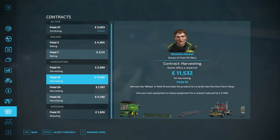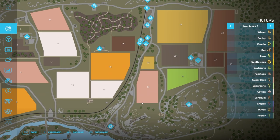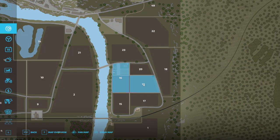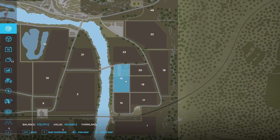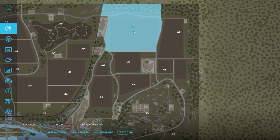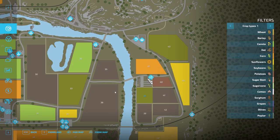But before we do, actually, I do have a small concern. So I purchased a small piece of farmland here which has nothing planted on it. Okay, so I am going to resell that and get my money back because I think that was a bad purchase. It would have been great if I could have bought that, but we cannot. Okay, so we'll just save the money for now and we'll try and accumulate some more money ready for next episode.